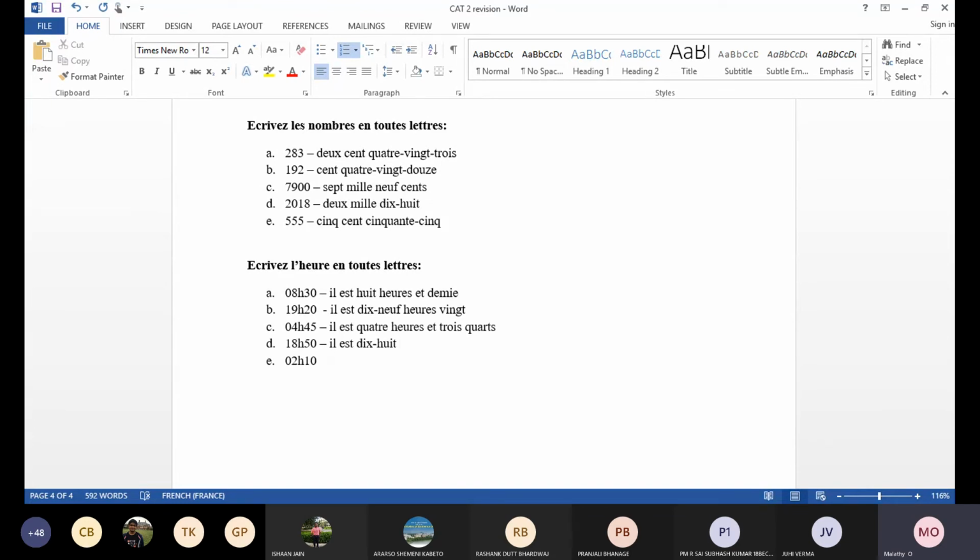So here the next one, Il est dix-huit heures cinquante. It's 18 hours 50. Or you write it as 19 hours less 10 minutes, moins dix. Writing it as it is, I think this would be easier for you. Not much thinking. So this one, it's 2 hours 10.